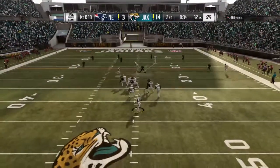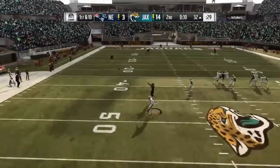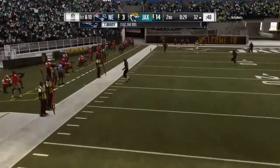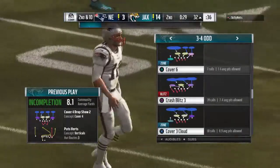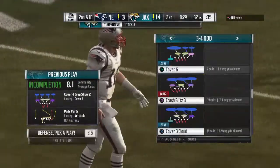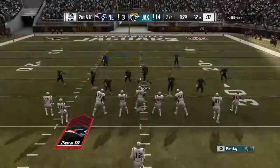Brady now on first down. Dancing to his left. And that one will fall incomplete. Clock here now just under 30 seconds to go in this first half. Here's 2nd and 10 now from about the 32.